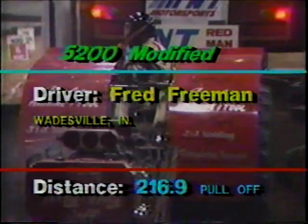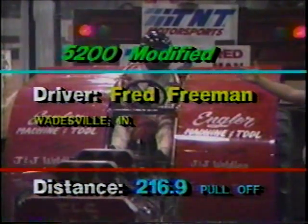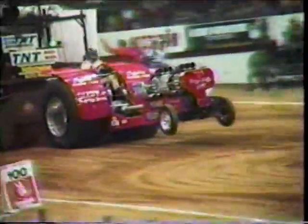216.9. He wins it. Fred Freeman wins the pull on the final pass here in the 5 modified at Super Pull 14. He gets the handshake from Mike Speller out there, one of the flagmen in a tremendous class. Just an excellent pull. That concludes the 5,000 modified as we get another look here of Mean Mestreater.